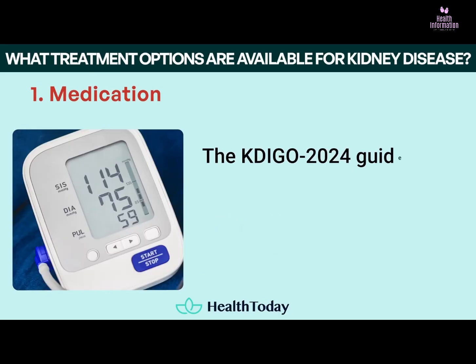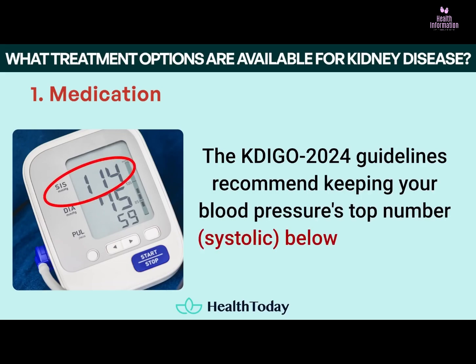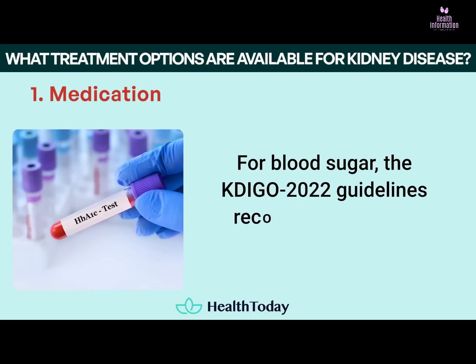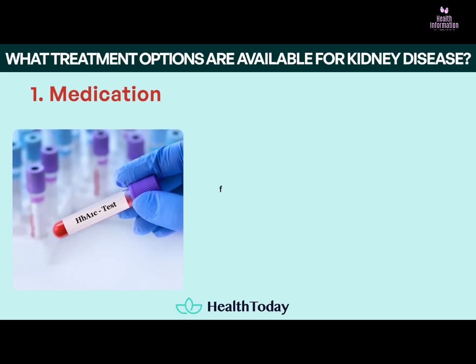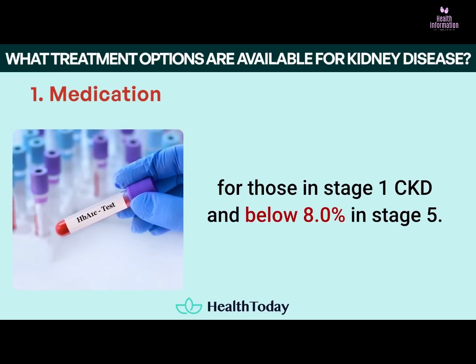The KDIGO 2024 guidelines recommend keeping your blood pressure's top number, or systolic, below 120 millimeters of mercury. For blood sugar, the KDIGO 2022 guidelines recommend keeping HbA1c below 6.5% for those in stage 1 CKD and below 8.0% in stage 5.